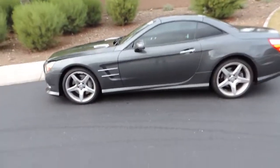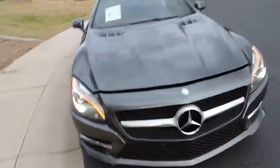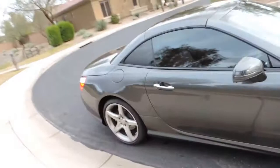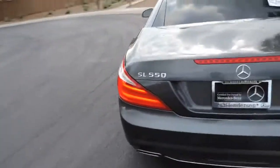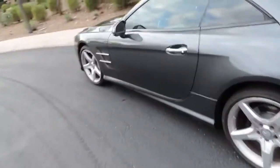Now this one's a charcoal. I think it's called Designo graphite, it's like a gray. It's very nice. In Scottsdale, a lot of the rich moms drive this car. But it makes a statement. When you pass by an SL, it looks really good. It's very eye-catching, especially in this newer generation, 2014. Now let me show you.